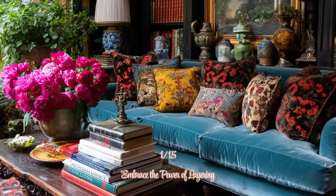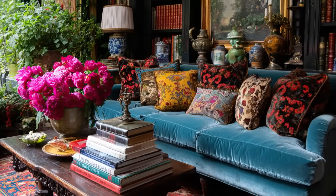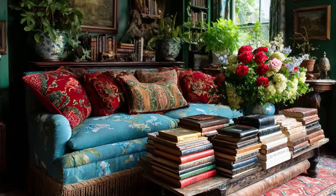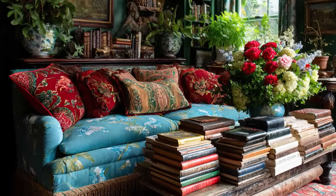Bunny Williams is a master of layering, and it's one of the core pillars of her maximalist magic. From rugs on rugs to stacks of books on every surface, layering adds depth, warmth, and a lived-in charm that makes a room feel truly personal.